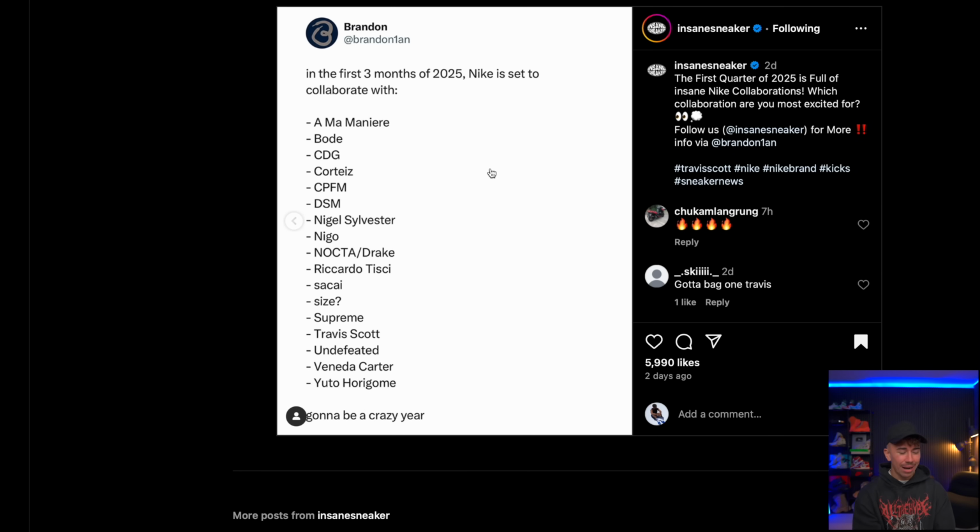Right, this post is pretty insane. Like, we all knew sneakers in 2025 was going to be pretty crazy, but the first 3 months, so literally just the first quarter, just Nike collabs. Take a look at this list. These are all of the collaborations Nike is going to be doing literally just in the first 3 months.